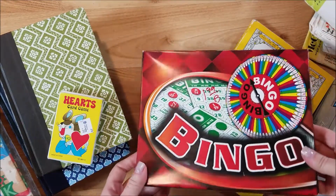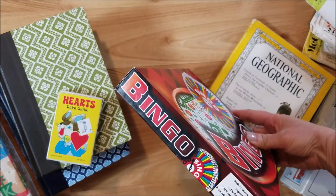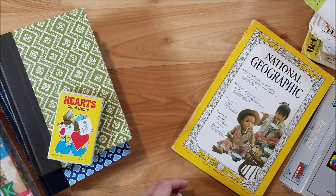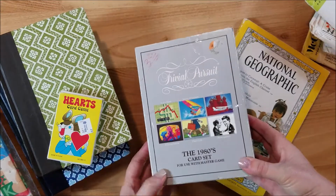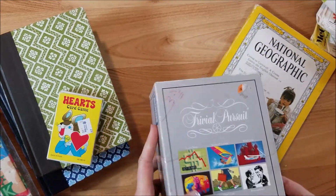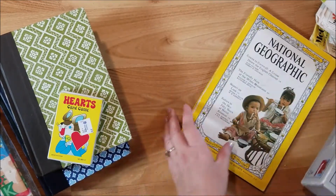And then I found this bingo game. Doesn't look very vintage, but I really like using bingo cards in my junk journal, so that was cool. And then I found this old Trivial Pursuit of the 1980s. I haven't opened them up yet even to see what they look like, but that'll be cool. It's a huge set of cards.